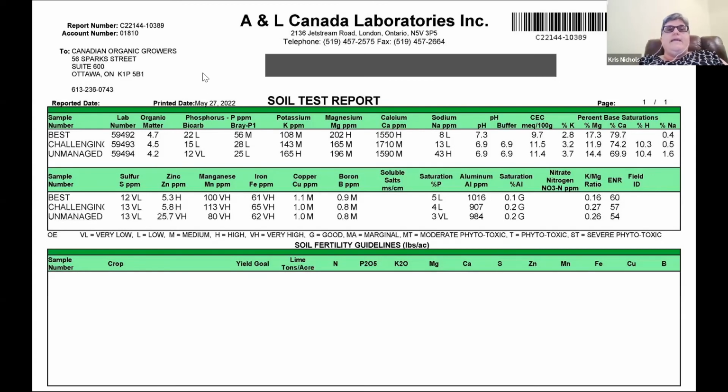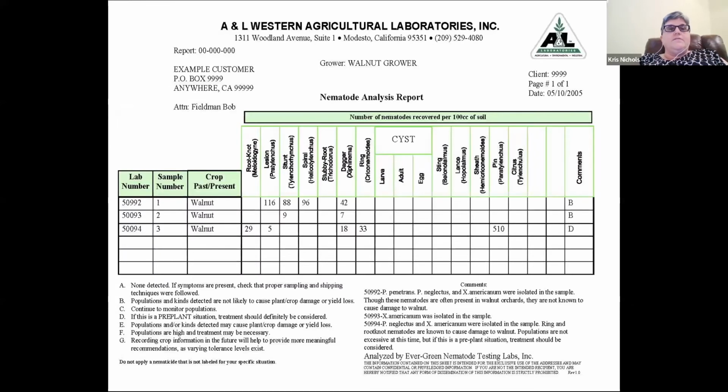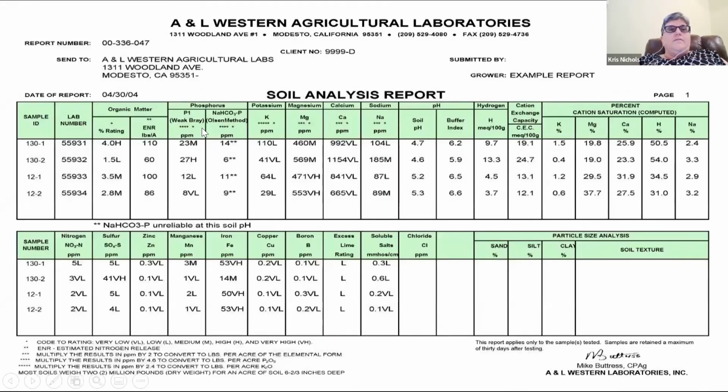So, go back to this. The ENR is a conversion of the organic matter. Instead of it being a percentage, it's a conversion to pounds per acre. So it's just giving you that in a different value.